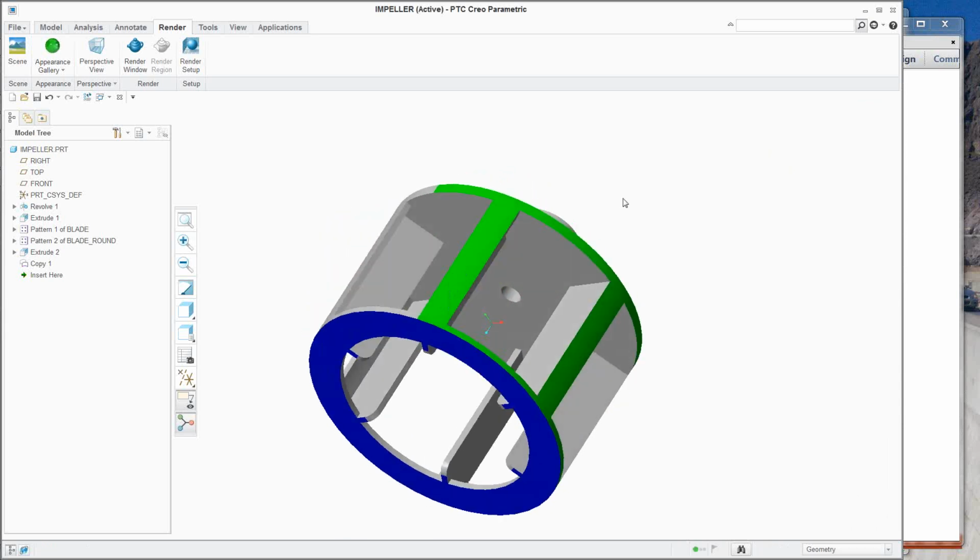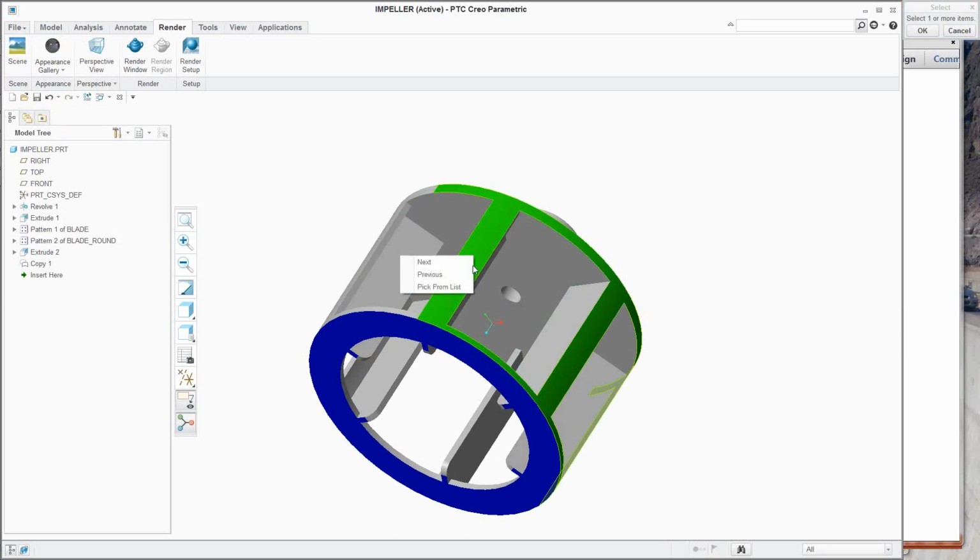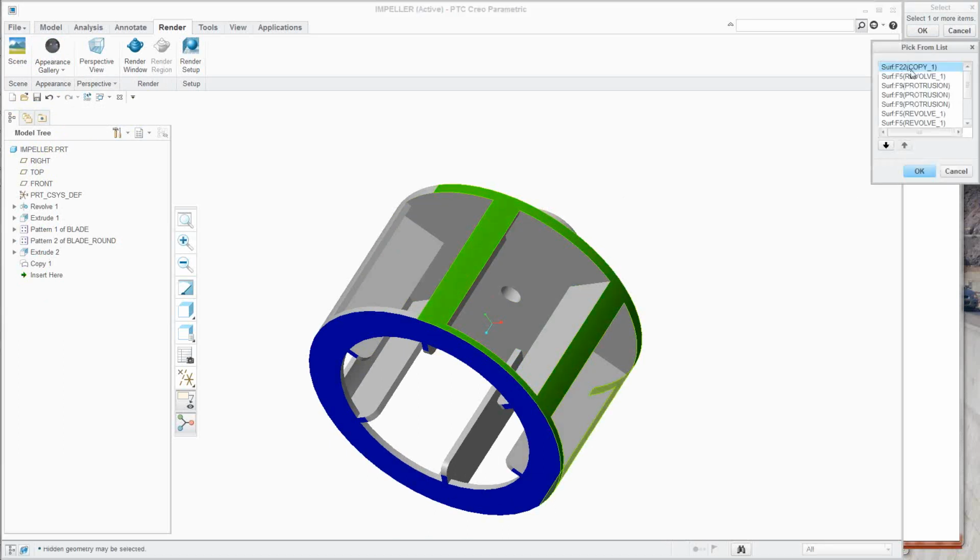Just let us know, Mark, if that answers your question. So what I did was I copied the surface, and then when I apply the appearance, you notice that I did a right-click pick from list so that I could get to the surface. You saw I can't pick it off the model tree, which is a little annoying, but pick from list gives it to me.